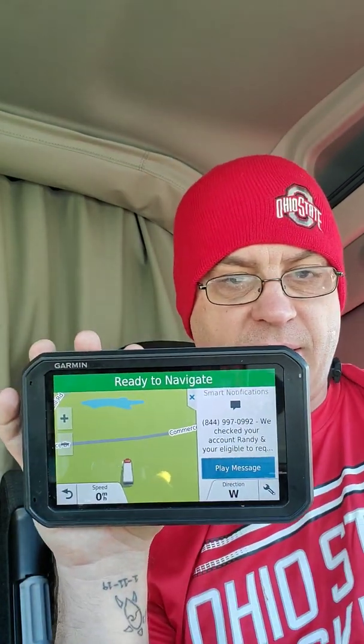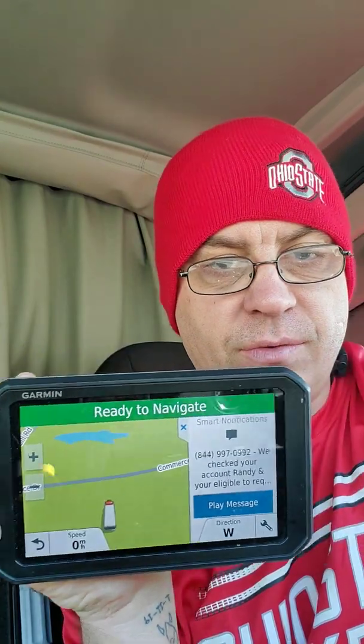Now, what am I using? Let me show you what I'm using now. I'm using this thing right here. See that? It read my message to me. A smart notification, things like this. This thing is a Garmin Dezl 740. And I pretty much swear by this thing.